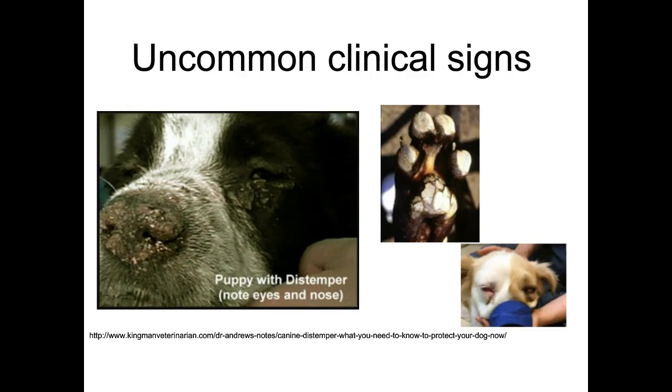Okay, some of the uncommon clinical signs that we can see. So this is an example of canine distemper virus. So you will see changes in their keratin. So along the nose, you'll see some thickening of the nasal planum. And then you'll also see thickening of their hard pads. So the pads underneath their paws can be thickened and cracked. You see that, and you also have a history of upper respiratory infection.